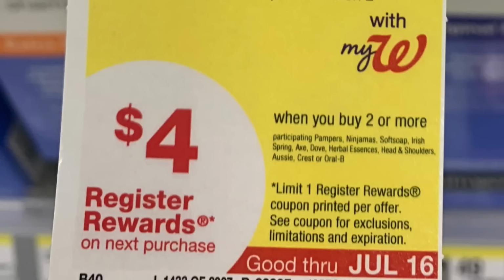So here's the fine print. And what they did this week, which I've noticed, is that all the little deals where you get a $4 register reward, they clump them all together. So you've got to pick and choose what you want to do.